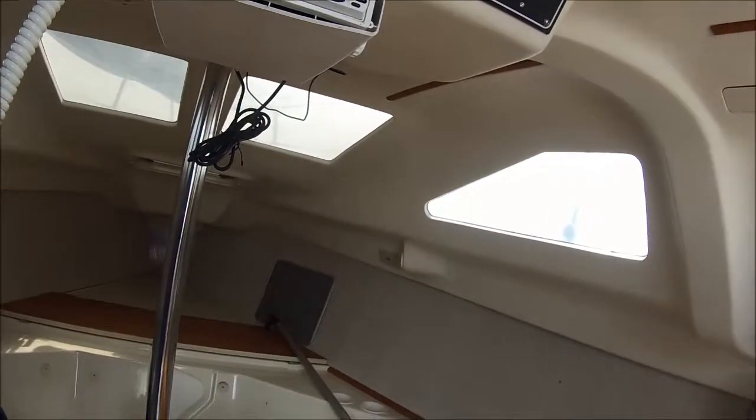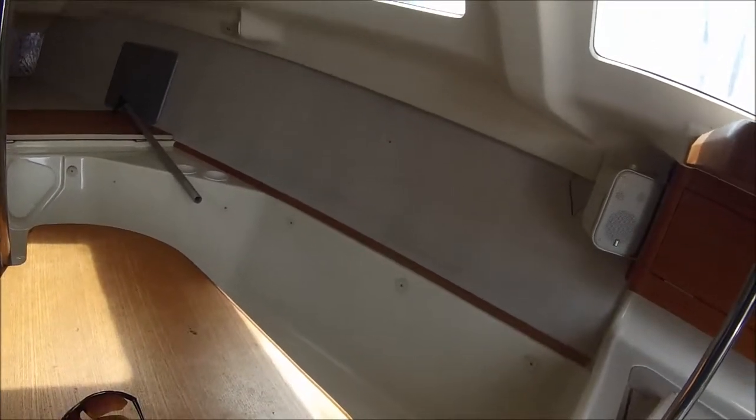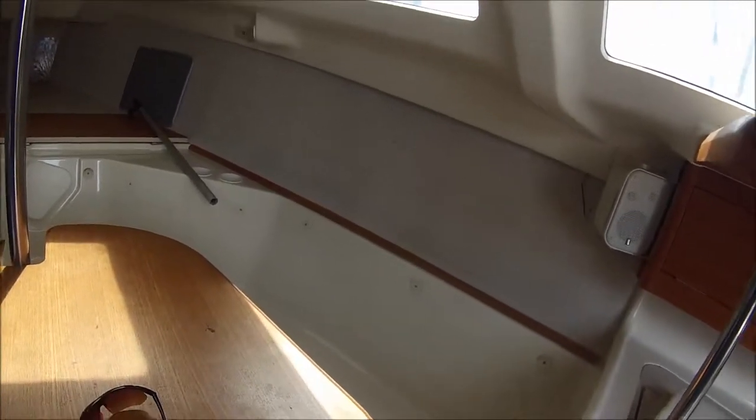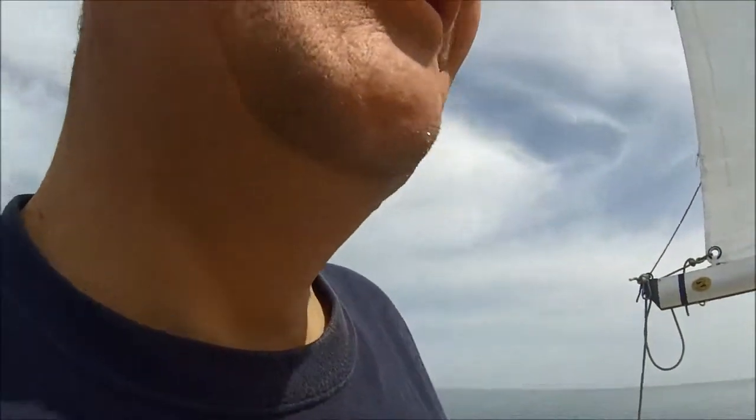Radio check, how do you read? 5x5. Thank you. Divided by 1FD, coming through 106th Street. So we just did a radio check to make sure our VHF was working after the winter. They seem to be able to hear us okay.